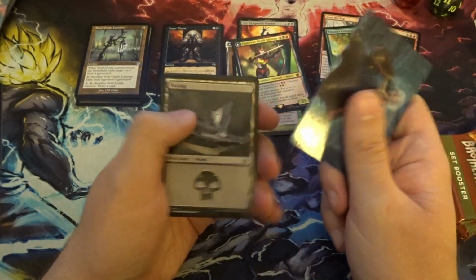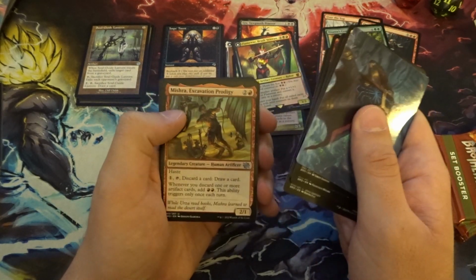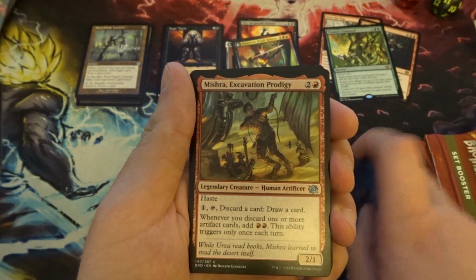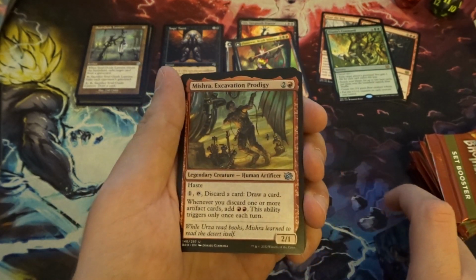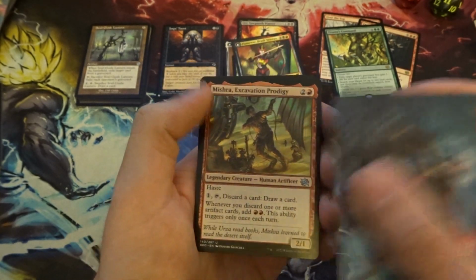Urza Art Card, a Swamp, the Splits Automaton. Again, not really caring about the commons or uncommons. I'm sure they're fine, but I'm also curious about the hits. Actually, we have Uncommon Mishra, a very neat card. So Urza and Mishra both got like three cards each in this set. One showing them as kids, one showing them as young adults, and one showing them at the final stage of their story in the Brothers' War. So this is Mishra as a kid.